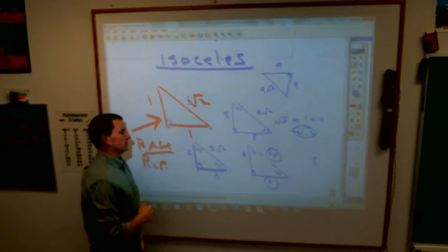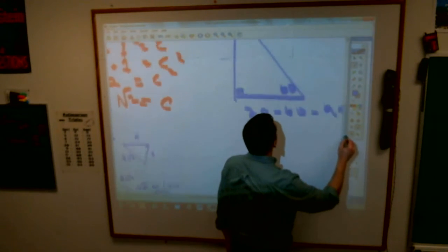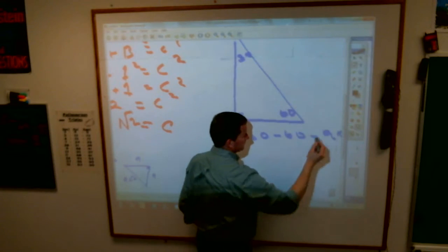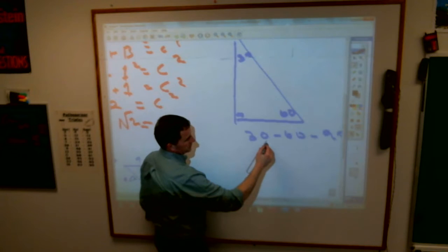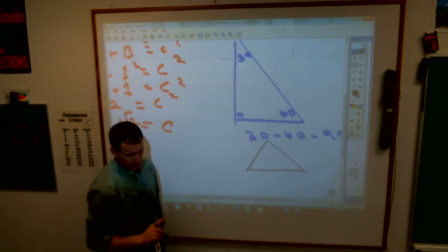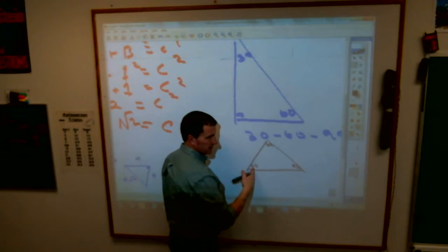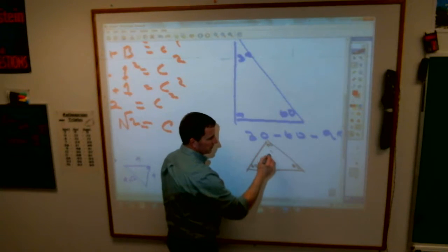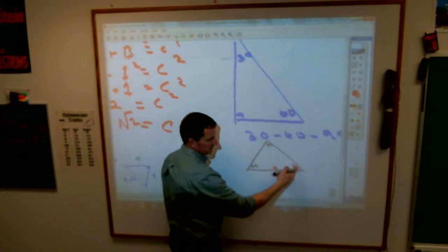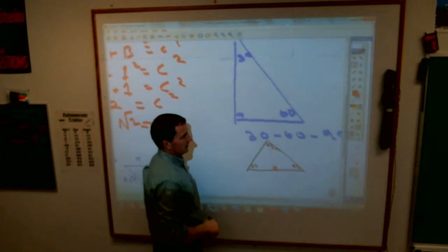Got that? Perfect. So that leads you to ask, well, that's one special case. The other one we're looking at is a 30, 60, 90 triangle. What makes a 30, 60, 90 triangle special is that it is half of a 60, 60, 60 triangle. If I split this down the middle, here's my 90-degree angle, and splitting 60 in half, this has to be 30 degrees. We get our 30, 60, 90 by splitting a 60, 60, 60 triangle.